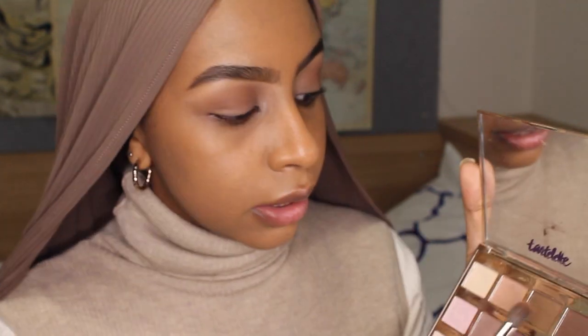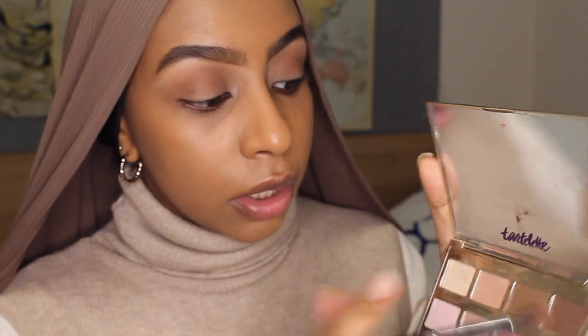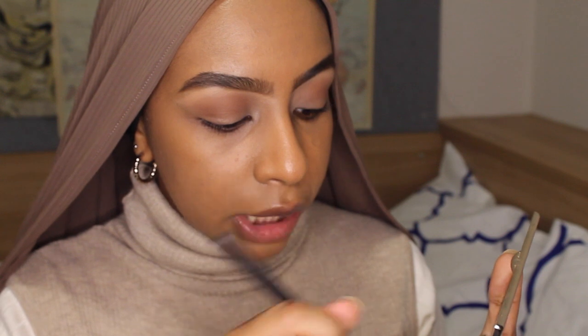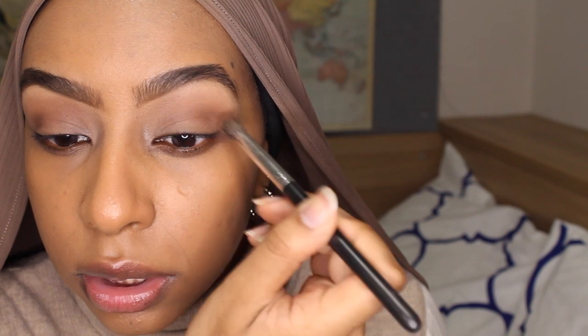Okay, then I go back with the Tartelette palette, and I like to get this darker colour in Dreamer, and it's not as warm, but I like to add a little bit more definition, just right at the end. And I like to put it in both places, just to see what's going on. Do you ever just look at yourself in the mirror, stop mid makeup application and you're just like, yeah.